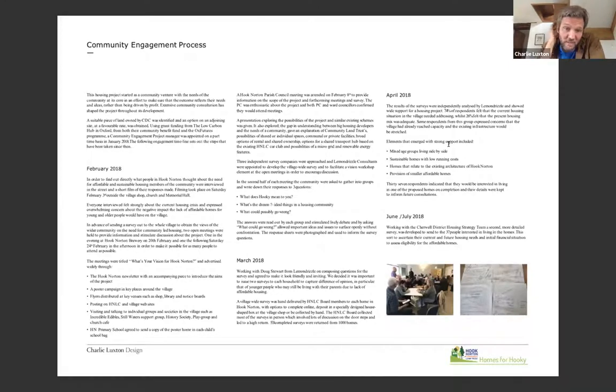And we asked many different kinds of questions about, would you like housing? What should that housing look like? You know, what does Hooky mean to you? And what's the dream? What are the ideal things you'd like to have in a community housing project? And also, what could go wrong? So we started engaging in those kinds of conversations.